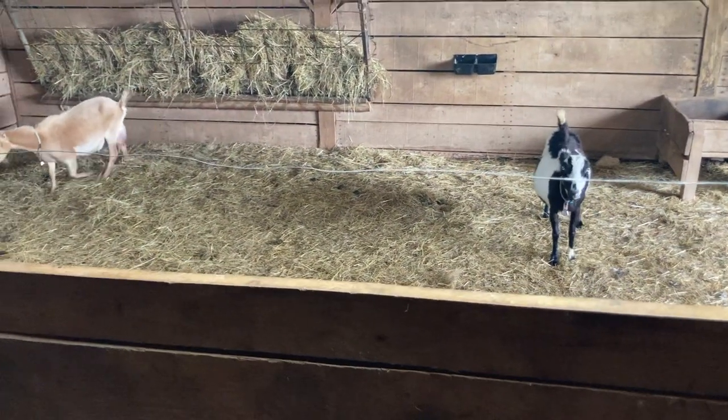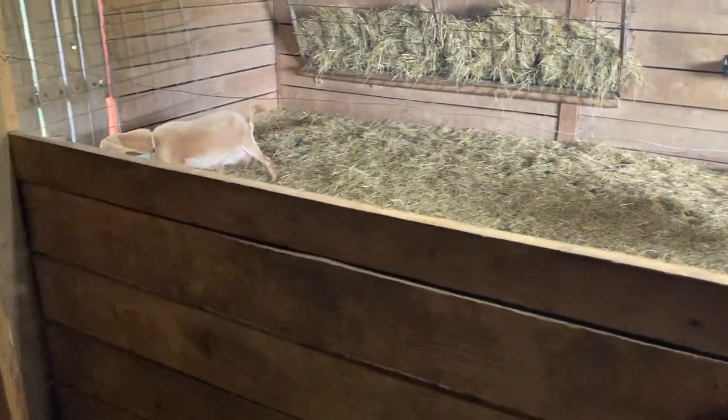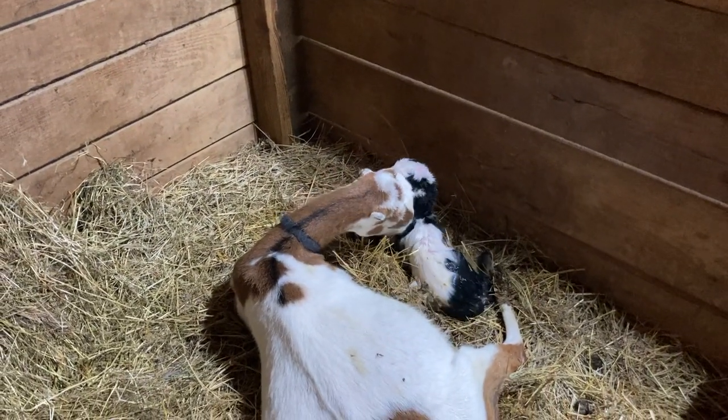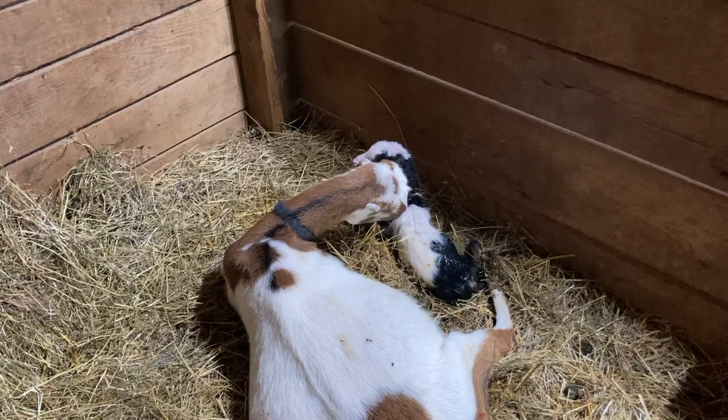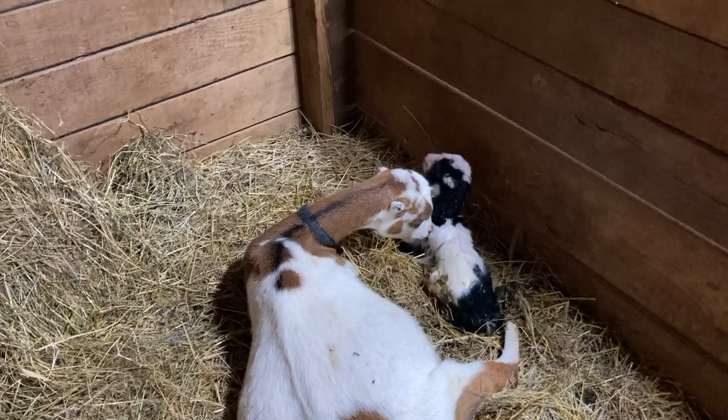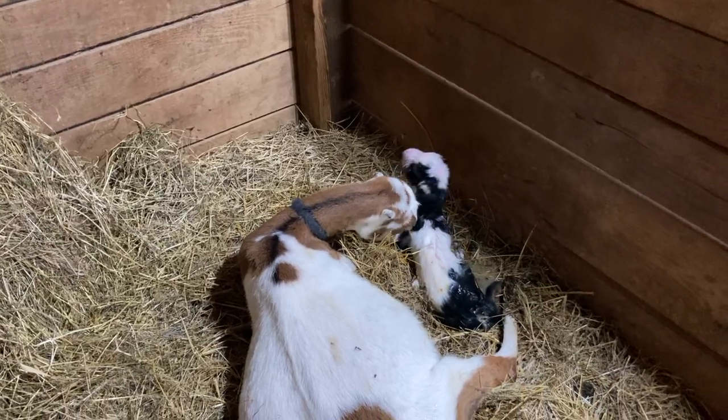And the other mamas out here seem to know something's going on. Tansy still hasn't been milked, which needs to happen. But we had a baby. Cedar is doing awesome, and baby is totally up and moving. She's doing great.